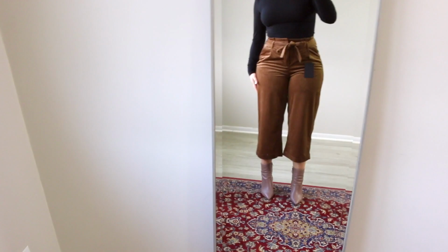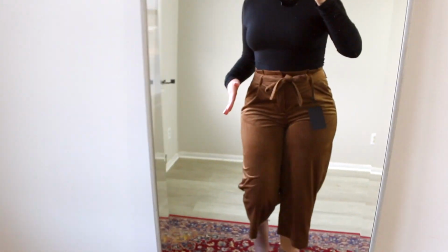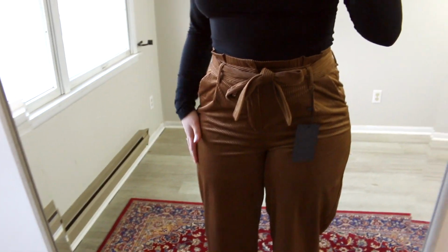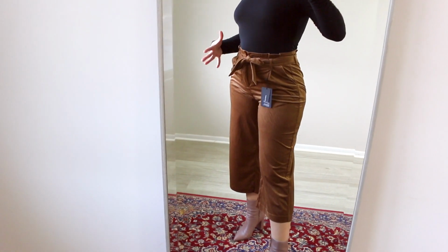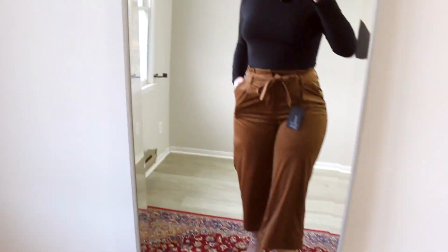I feel like these ones are too tapered, almost like a capri style, and that's not quite what I'm going for. I'm going more for the wide leg. So if I like them enough, I could definitely switch it out for the next size, but these ones are on sale, so I don't know if they'll have my size in it.